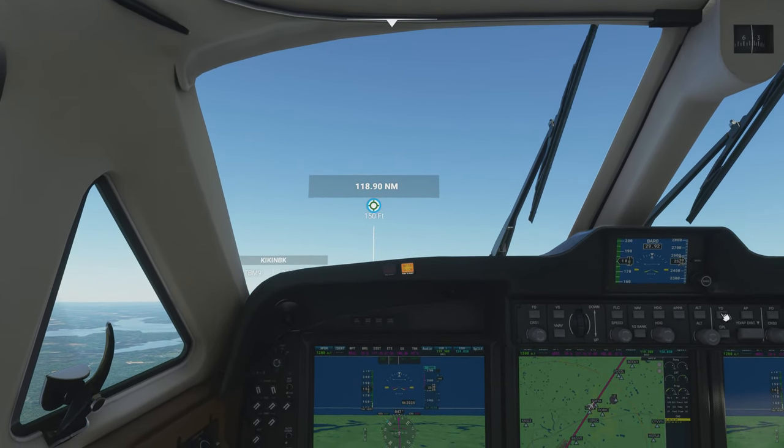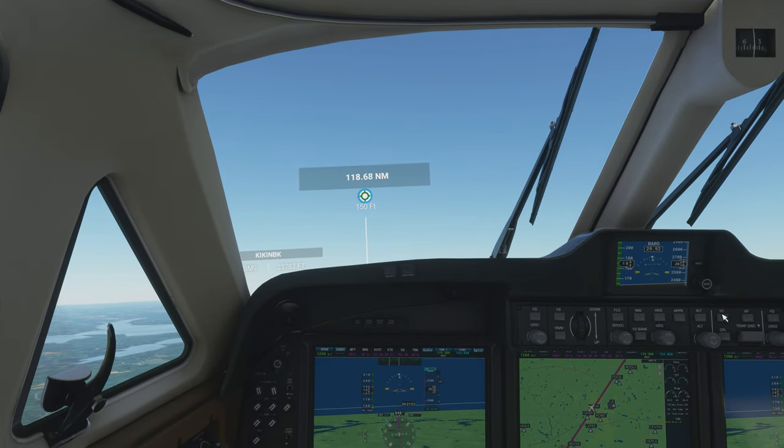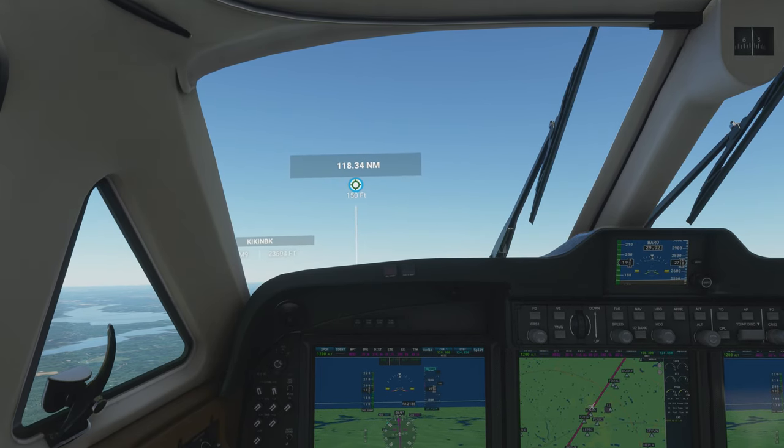KH413, you are leaving my airspace. Frequency change approved. So this should get us to 3,000 feet. This will keep us on our course towards Richmond.